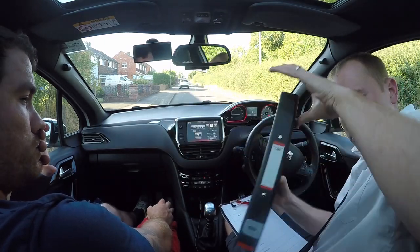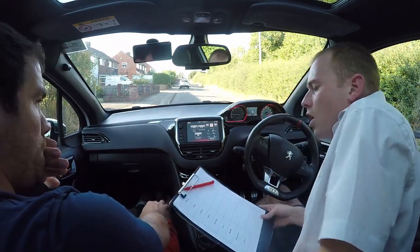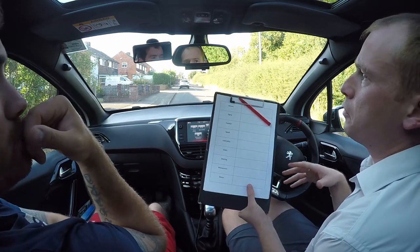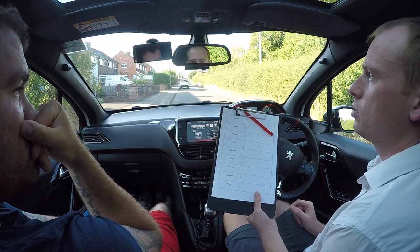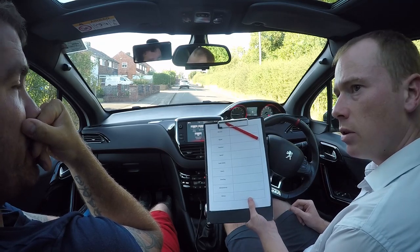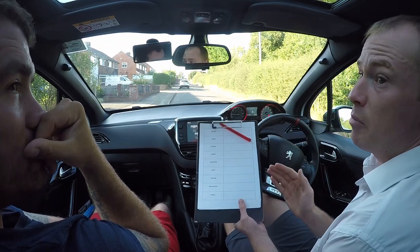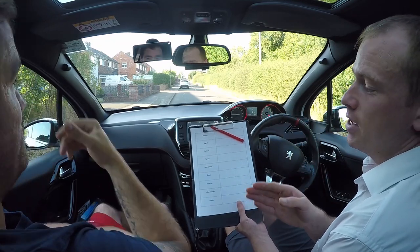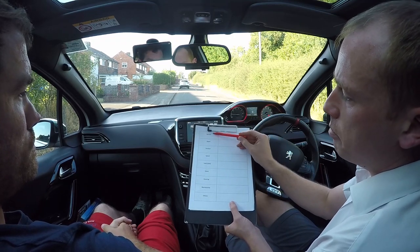Now, the next part of the session is just identifying faults. I'm going to commit three faults and then stop, pull in, and we're going to discuss them. I'm not going to commit loads because I'm not going to remember what I've done, and you're not going to remember either. When you notice a fault, just put a little mark in whatever box you think.